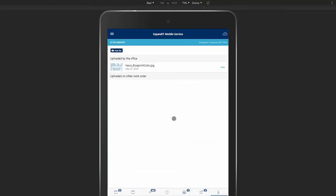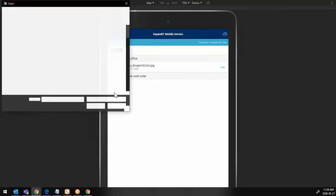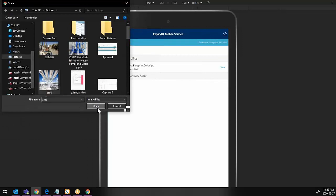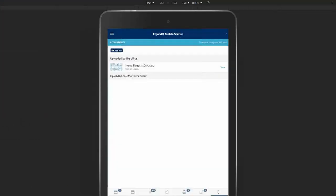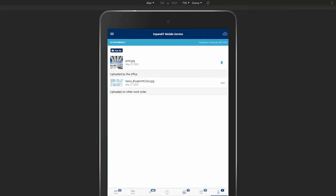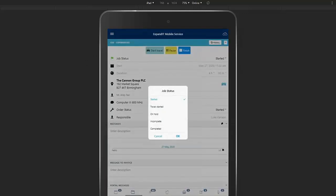Last thing are attachments. When we were in the planner, I attached this blueprint, which is really helpful for me. But of course, I can attach files or images, pictures of my own when out in the field. If I was using an actual tablet, it would ask me to either open up my live camera or my gallery. I can snap a picture, attach it. That way it's linked to the specific work order. So if I go back to the beginning, now I can hit finish because let's say we completed our work.